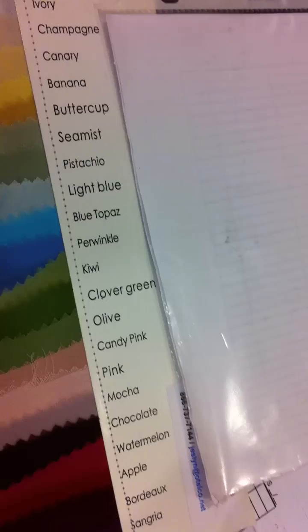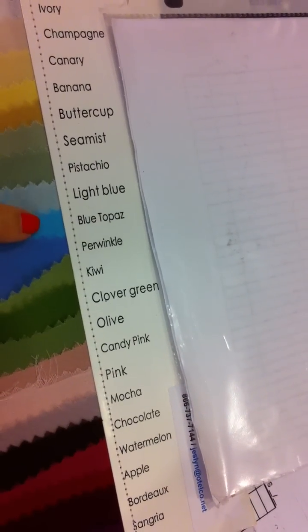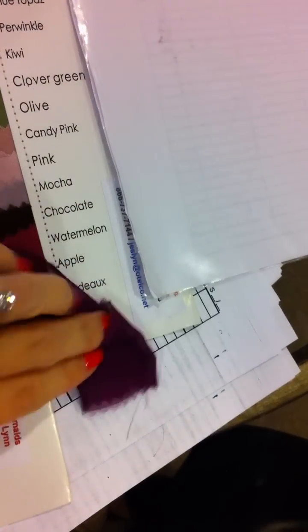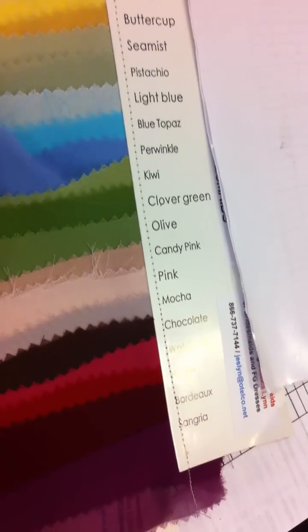And this is the periwinkle. This is blue topaz. And this is what Mandy, or Gabby likes, the sangria. And there's the clover that we just looked at. Okay. Maybe a still shot will look better. Mm-hmm.